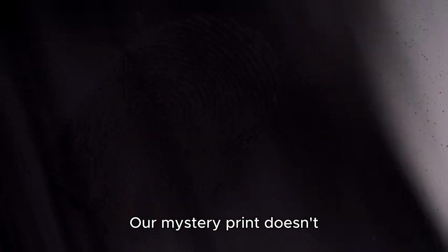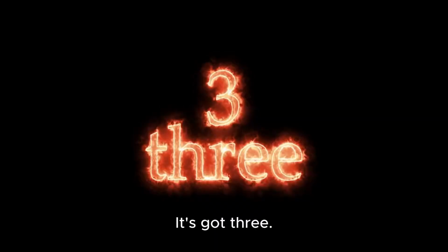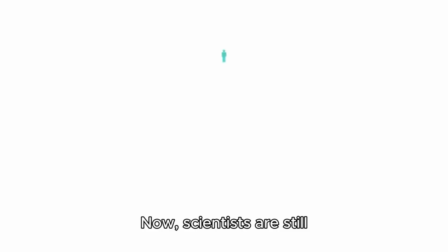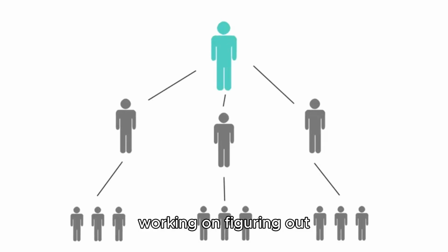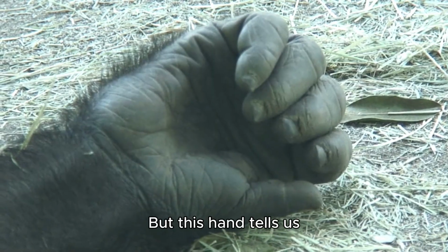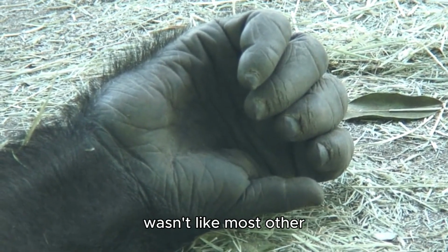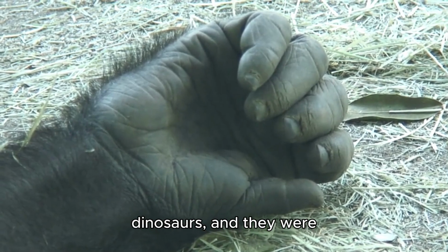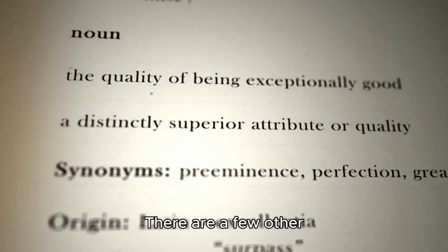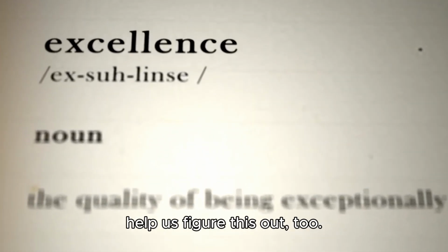Our mystery print doesn't have 4 fingers, though. It's got 3. It's kind of in between a bird and a dinosaur. Now, scientists are still working on figuring out exactly where this fits in the family tree. But this hint tells us that whoever had this hand wasn't like most other dinosaurs, and they were probably pretty closely related to birds. There are a few other pieces of evidence that help us figure this out too.